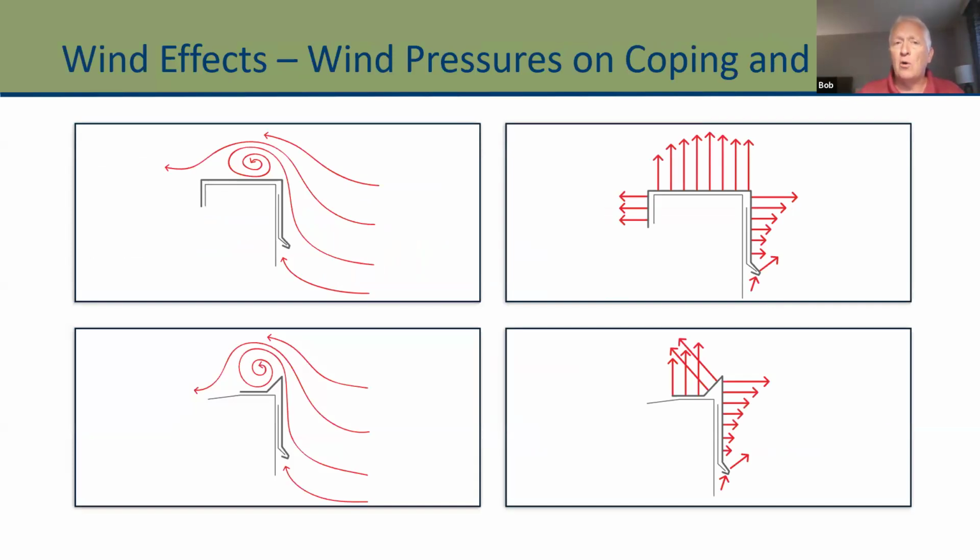It's just graphically showing the wind forces on coping and on fascia. The top picture on the left is the airflow going across the coping. That kind of swirling pattern at the top is indicating the negative pressure trying to pull up. And then on the right for the coping, it shows those vectors showing that the force is pulling out on the face and the top and the back.